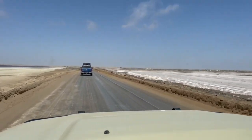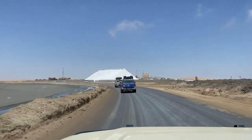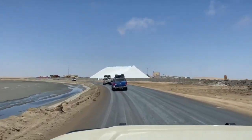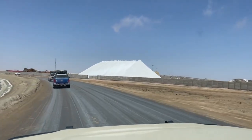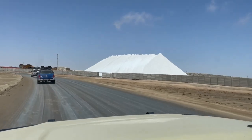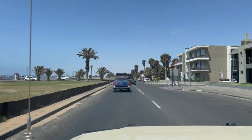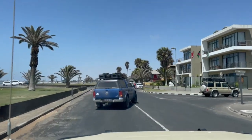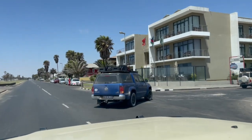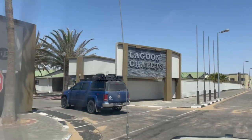On our way to our accommodation for the night, we drove past the impressive salt production sites just outside of the town of Walvis Bay. The Walvis Bay Salt Company is the largest producer of solar sea salt in sub-Saharan Africa. We reached the town and suddenly felt very out of place with our big, sandy and muddy 4x4s driving around between the buildings. The weirdest thing was to put on a mask again when getting out of the vehicle.